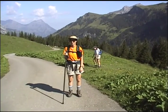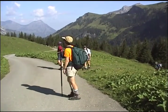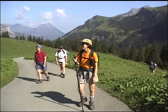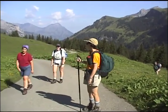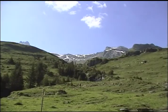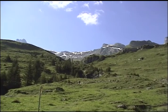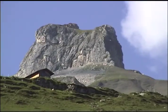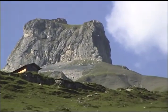Show us your pack. Full packs. You gotta keep in mind, we have everything with us for 3 days, and we're on the second day, and it poured unbelievable yesterday. The far peak is our destination. The hut. Spire standing out by itself.